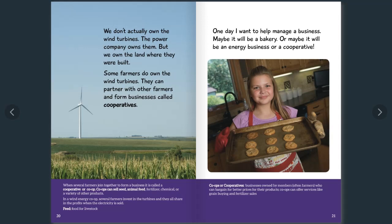One day I want to help manage a business. Maybe it will be a bakery, or maybe it will be an energy business or a cooperative. Co-ops or cooperatives are businesses owned by members, often farmers, who can bargain for better prices for their products. Co-ops can offer services like grain buying and fertilizer sales.